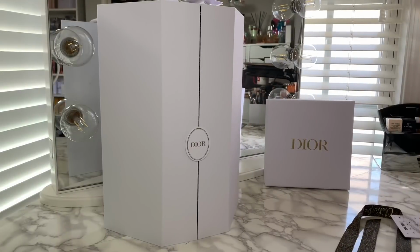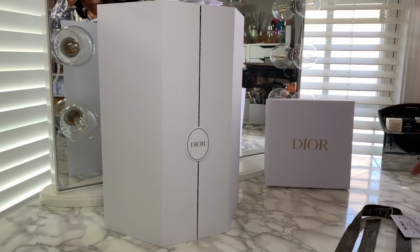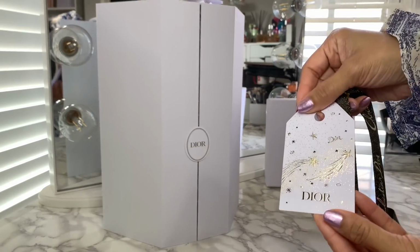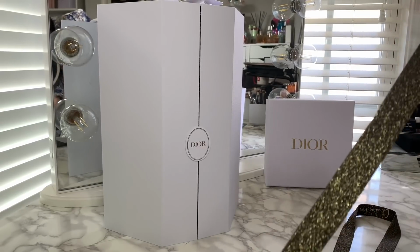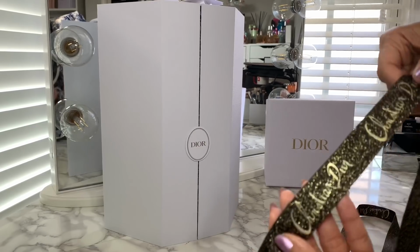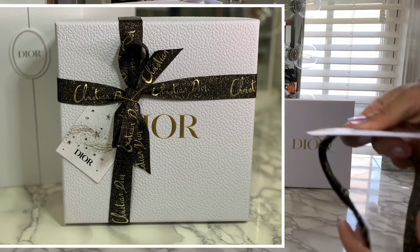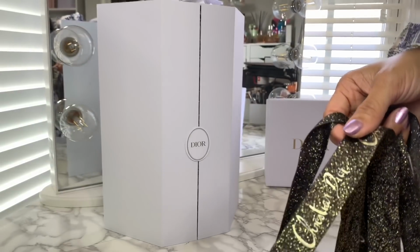Now that I'm turned around here, before I get into this, I just wanted to show you what comes with it. So when you order online, you get the typical Dior box that's right here. But then they have the holiday ribbon, and it's so pretty. Here's the holiday little tag, and it's blank on the back, so you can write a message. Here's the ribbon. It's really pretty. This is the ribbon that comes wrapped around it, and I'll include a picture of how it came. It was really pretty, but I had to undo it because I wanted to make sure all the samples were in there. It's a really pretty gold, black ribbon with a gold sparkle there.